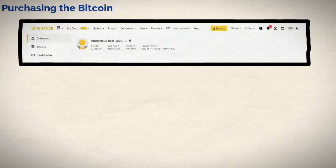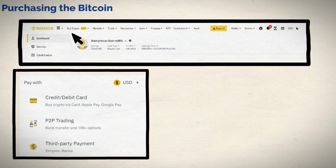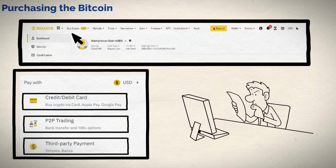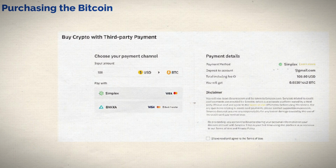Actually buying Bitcoin on Binance. So after logging in, choose Buy Crypto from the menu in the top left corner of the screen. The next step is to choose your chosen payment method. Payment choices include credit or debit cards, bank transfers, and peer-to-peer trading. Ensure you review the payment details before completing your order, since each payment method comes with different expenses and processing times. Enter how much Bitcoin you wish to purchase after choosing your payment option.